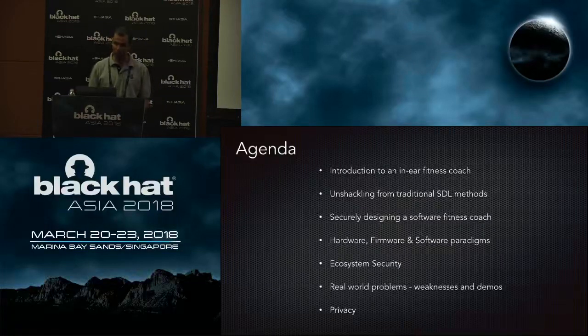For illustrating our example, we'll use the software fitness coach. What are the paradigms when it comes to the hardware, the firmware, and the software side of things? How do you do ingredient level security? How do we do security when all these things come together as an ecosystem? Why a wearable device is just not what you see that's sitting on your wrist or on your head. So we'll be talking about the ecosystem security.